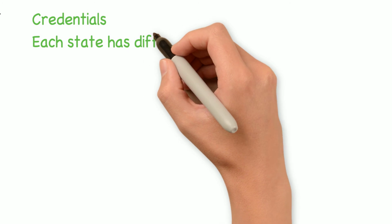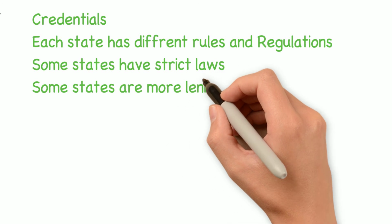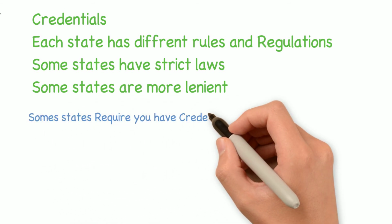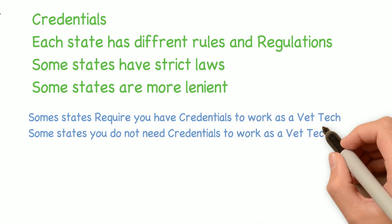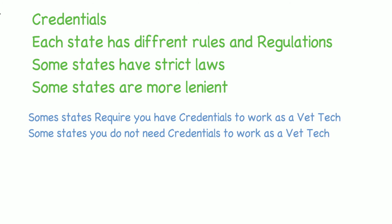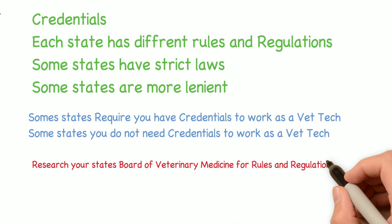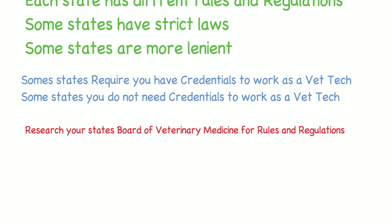Every state is different when it comes to credentials. Some states, the Board of Veterinary Medicine is very strict and has very strict laws on what a veterinary technician and a veterinary assistant can and cannot do. Some states, the laws are less strict. For instance, some states require that you are credentialed in that state to work as a veterinary technician. Other states do not require that you be credentialed to work as a veterinary technician. So this is why it's very important that you go to your Board of Veterinary Medicine's website for your state and research the rules and regulations and what is required if you want to work as a veterinary technician and a veterinary assistant.